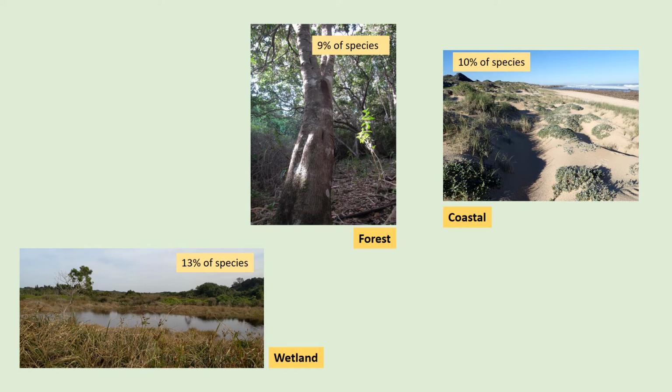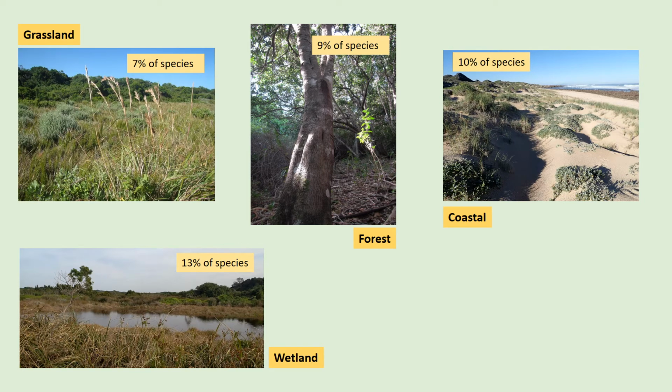9% of the species are forest species, although forest covers a very, very tiny part of our region, probably less than 1% or less than 0.5%. Yet we still have a rich forest flora, which is fascinating. And 7% of species occur in the grasslands of the high water table dune slacks. Just to emphasize that these are true grassland species growing well into the summer rainfall areas of the eastern seaboard.